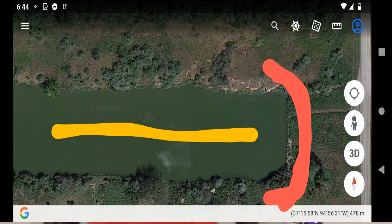If you got front-facing sonar or live scope, you can get out there and do that pretty easily. You can just throw right to them. So that's deep cranking out in the middle, like I said, jerk bait, swim bait, A-rig.